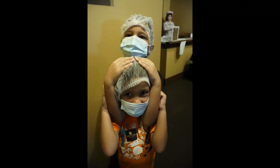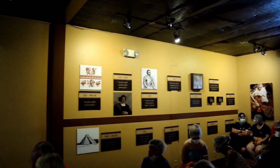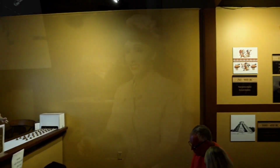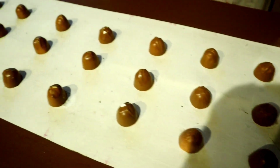After having some of the best burgers in our lives, we headed to Whetstone Chocolate Factory. You can do tours here and they take you around and you get chocolate samples along the way. Really, really awesome spot. The kids absolutely loved it.